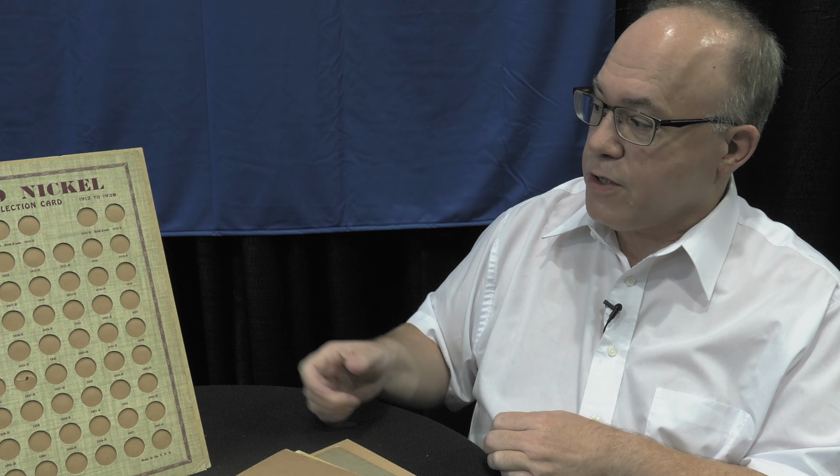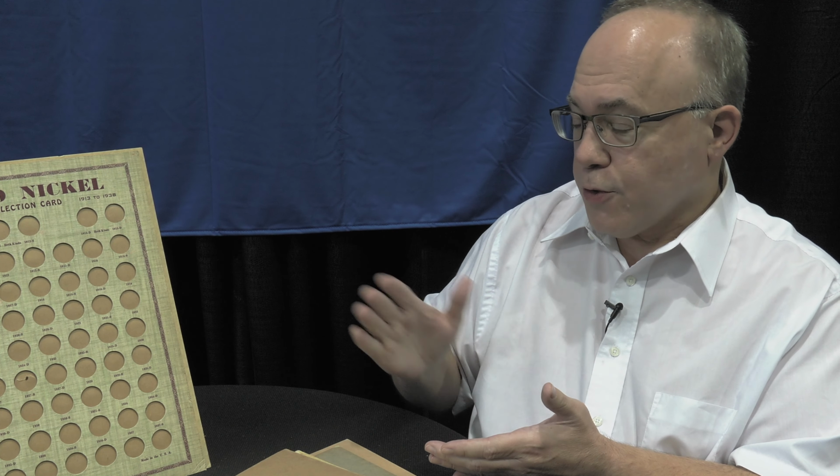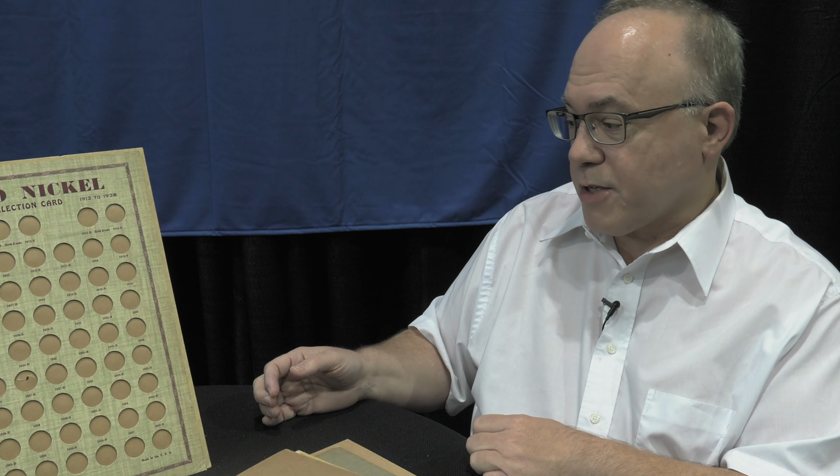So they went to cutting these into individual panels that folded over. The first coin folder manufacturer was Dansco, then known as Daniel Stamp Company, and then Whitman picked up on that very shortly afterwards and did a similar format. So modern coins killed the coin board?